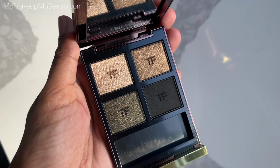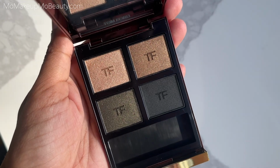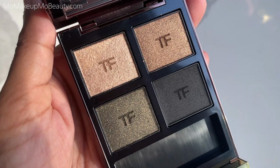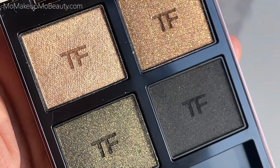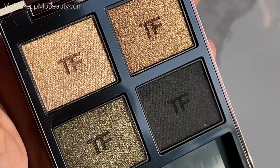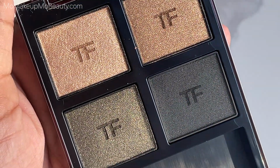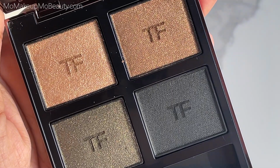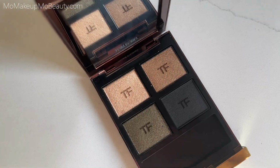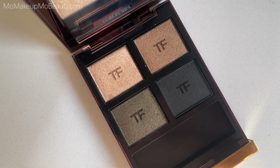So in Olive Smoke, as described on the back, it has 3 shimmery shades and 1 matte. The matte is the darkest in the palette, and the shimmers include a vibrant olive green, a soft champagne, and a deep bronze. Looking at the color story, it's giving me that nice mix of rich, earthy tones. So I'm excited about it, although I don't think it's very spring. That's just neither here nor there. That's my personal opinion. Next up, Peach Glamour.